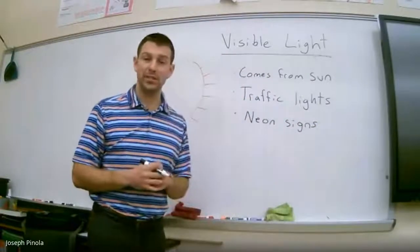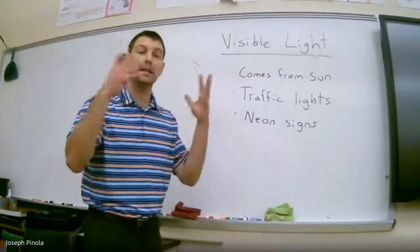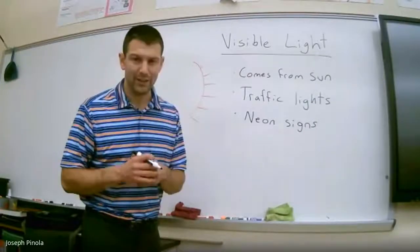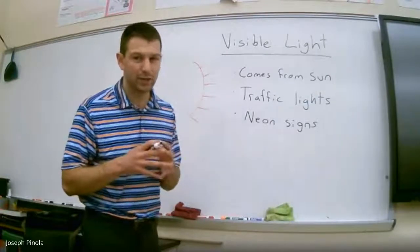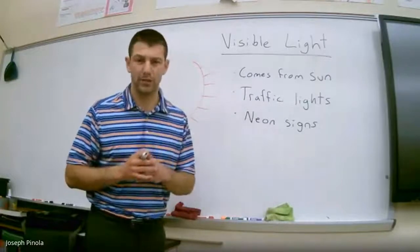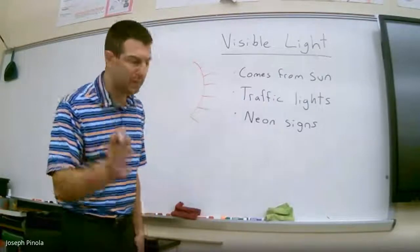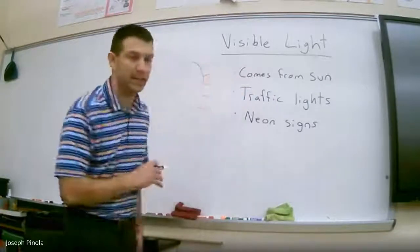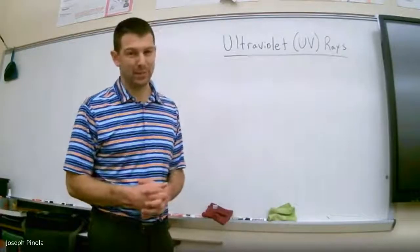Maybe you have a business near your house that has a brightly colored sign outside that can be lit up. Well, that sign likely has a bunch of different colors in it, and those colors appear different to humans because of the different frequencies they have. Yet we can still see all the colors because they all fall in the visible light spectrum on the electromagnetic spectrum itself. Maybe you guessed what's coming next.